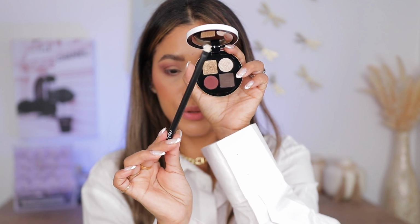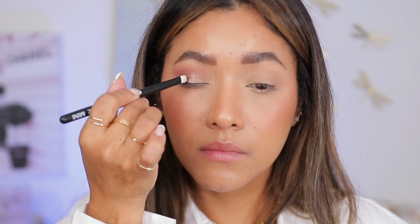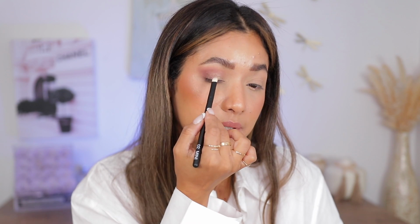We are going to go with two to this guy right here, and I am going to apply this in the center of my lid. And this is going on dry because I do want to show you what Robson showed me. So pretty much this is a soft shade. It's meant to illuminate and bring light to the eye without being, you know, super scandalous.